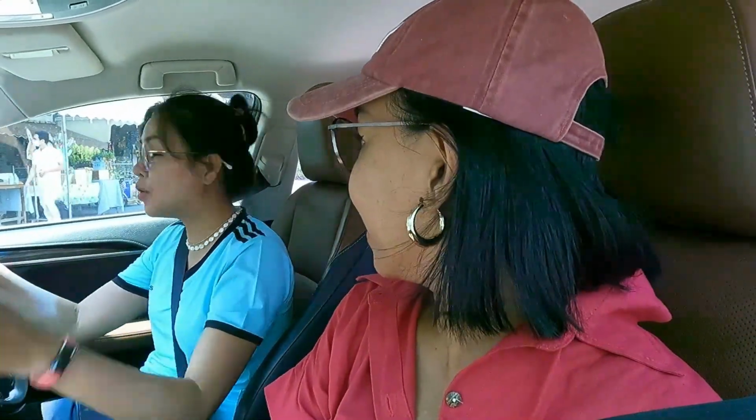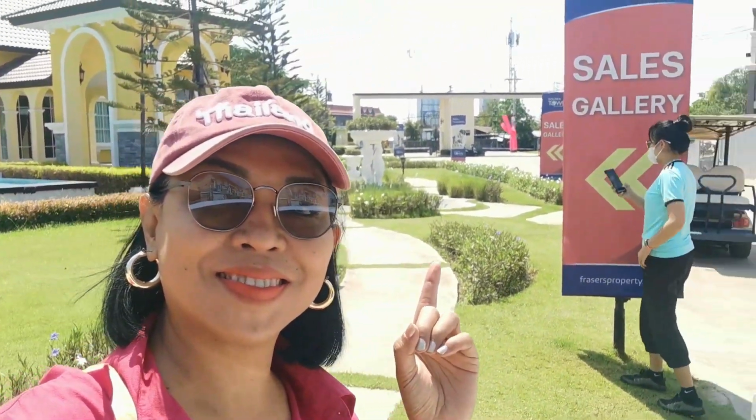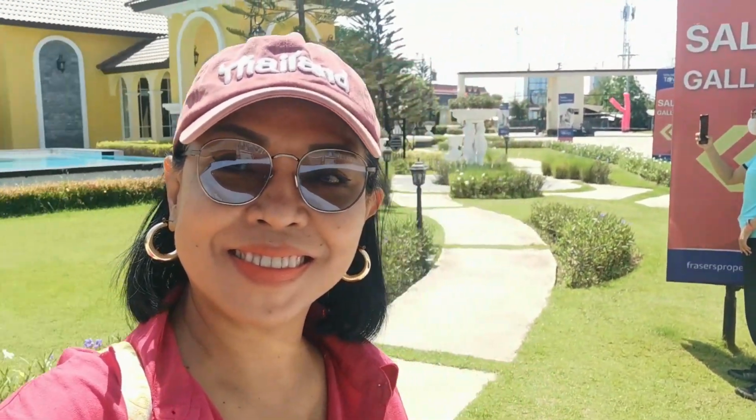This is the temple. You can see how close it is. Well, it's the best, the most convenient for my mother. If she can live here, oh my God. My dad will be happy. My mother also will be happy. And myself and my sister will be very, very happy.